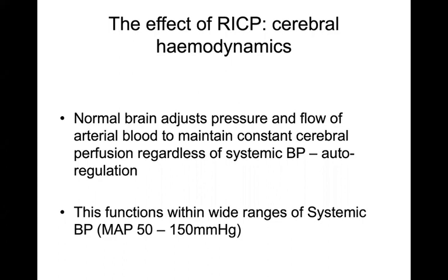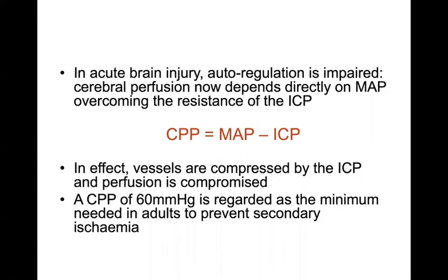So in the normal individual, a mean between 50 and 150 will see no change in cerebral blood flow. The problem is that in an acute brain injury, this autoregulation can be impaired or lost completely. And from this point on, cerebral perfusion depends directly on the mean arterial pressure. In other words, the arterial pressure has to overcome the resistance of the intracranial pressure. So there's a simple equation: cerebral perfusion pressure equals mean arterial pressure minus intracranial pressure. In effect, the blood vessels are being compressed by the high ICP, and perfusion is then lost.